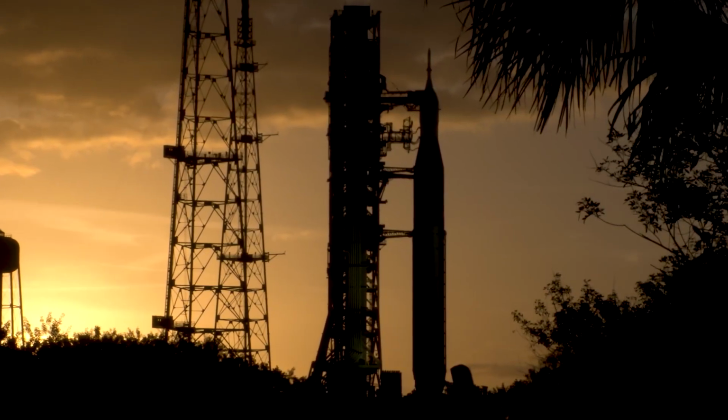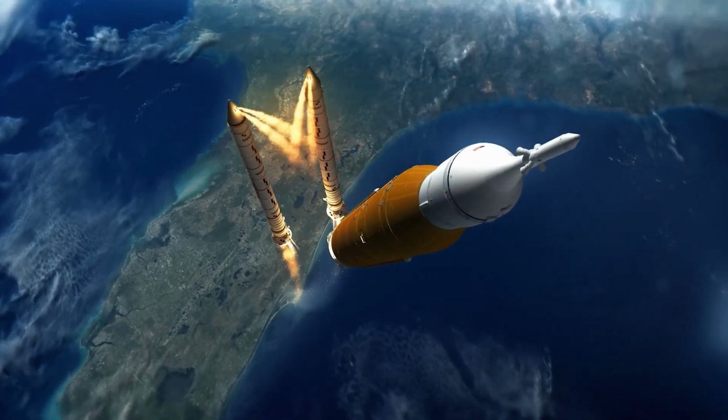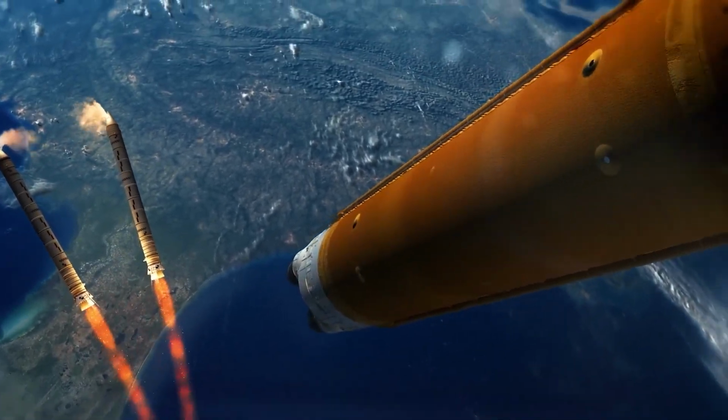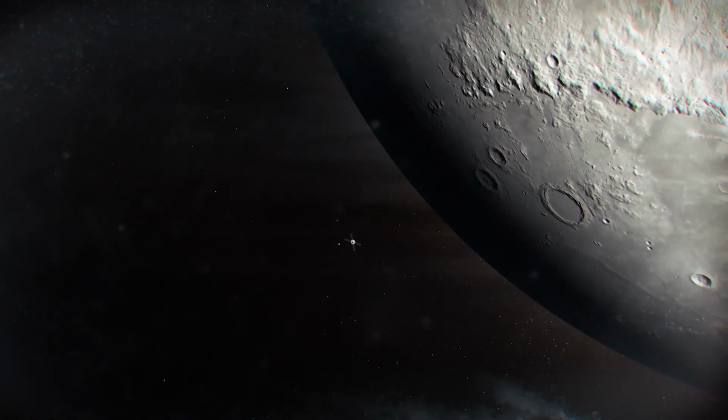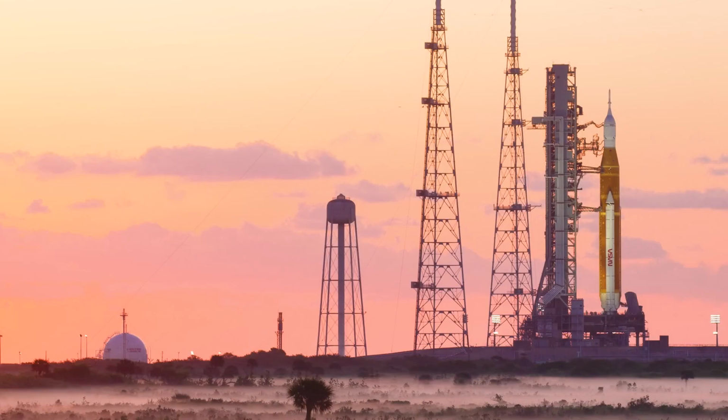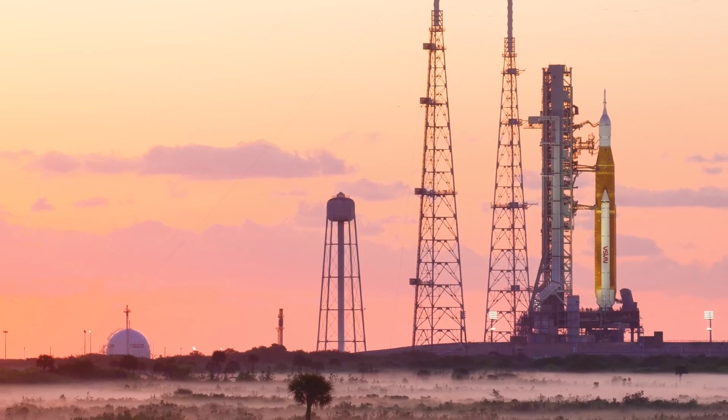The immensity of it, knowing that this thing is going to be propelling a rocket into space and around the moon. Hang on, it's probably best to start back at the beginning.